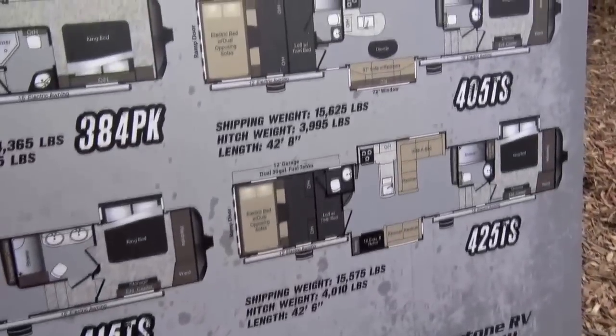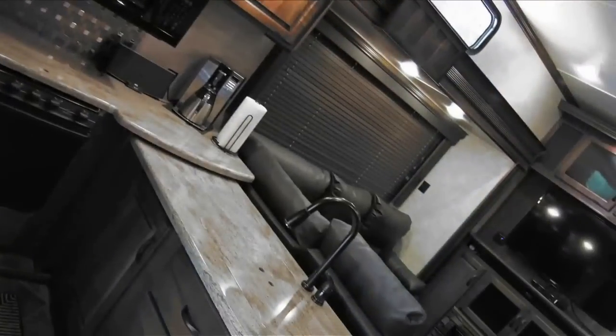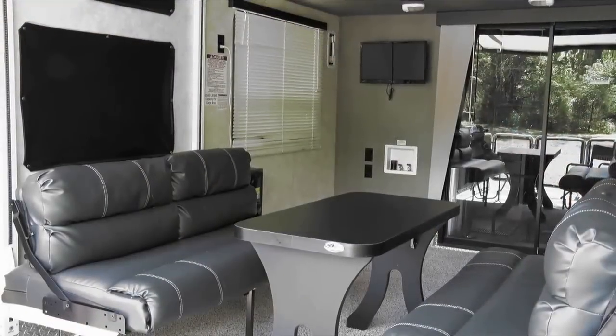This is the Raptor 425. This is most similar to Brian's coach. The cool thing is we've taken an awesome floor plan, one of our most popular, and really kind of one-upped it by adding in a second bathroom.